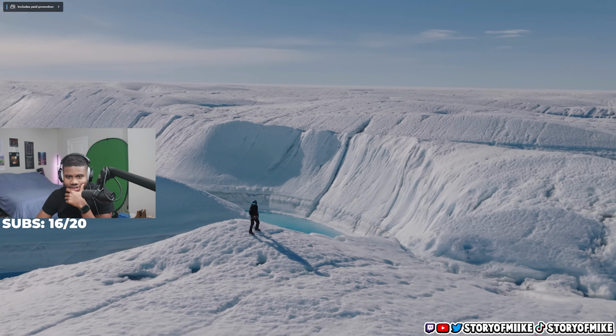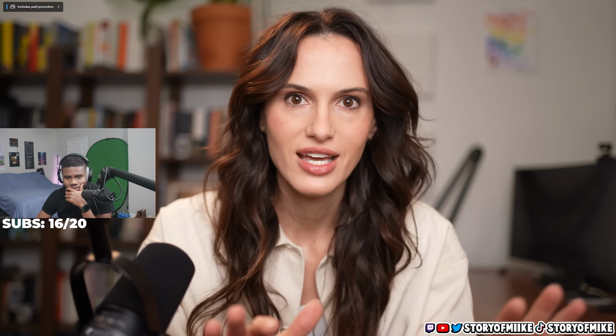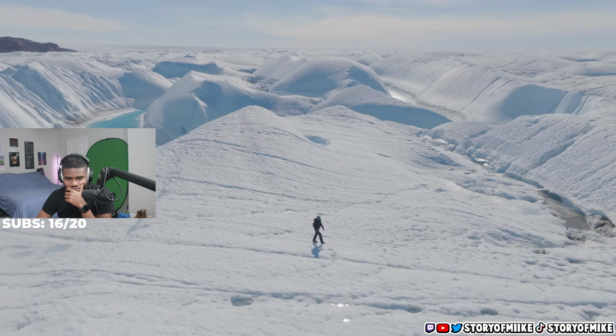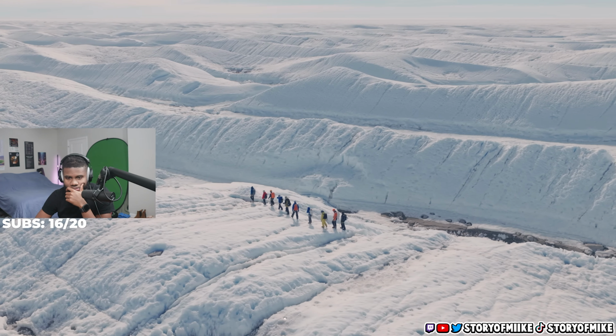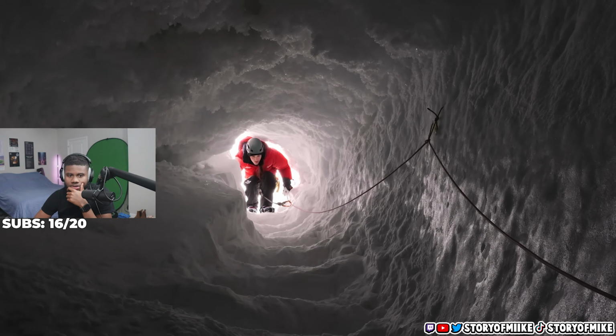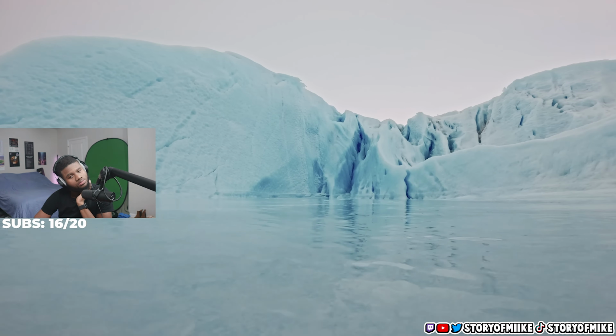That looks amazing. Fly over Antarctica. All you see is white. You don't hear any birds. You don't see any plants. It looks empty. Looks so insane. There's something hiding down below this ice.